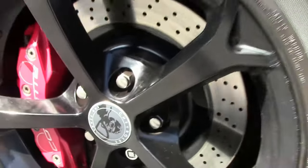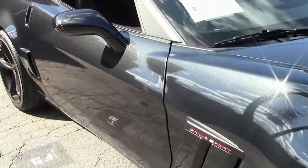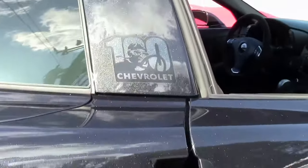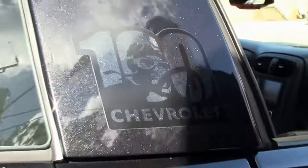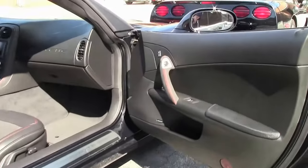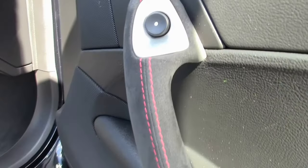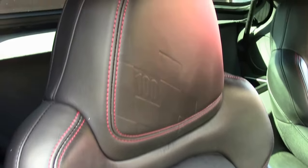Car with 8,000 miles on it should look this good. Nice paint. Good looking wheels. Headlights clear. Interior is beautiful as well. This combination is quite stunning. Sure to turn heads at your local car show.